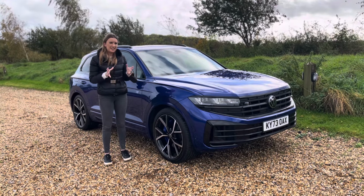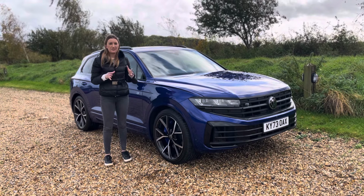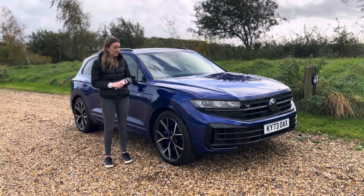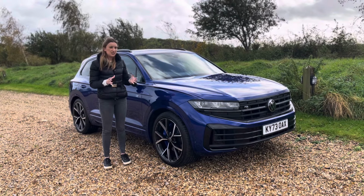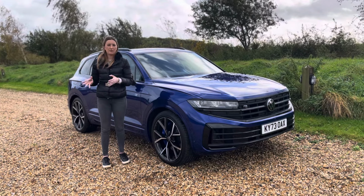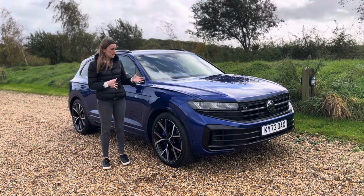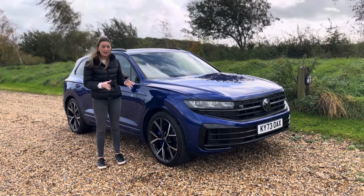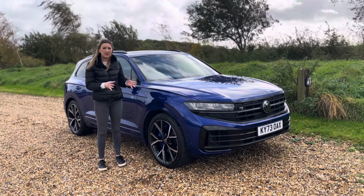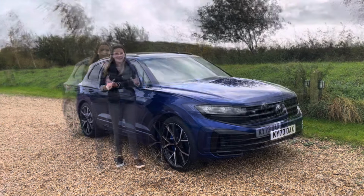But to me, this car is genuinely just like a giant Golf R. They have nailed the styling of this car. It looks super sporty, it's super unique. And yes, you could go and buy yourself a Porsche Cayenne for a similar price, but this has a lot of history and heritage, and it's something different. It's not a premium brand, but they've gone a lot more upmarket with their design inside and outside, and I really like it.